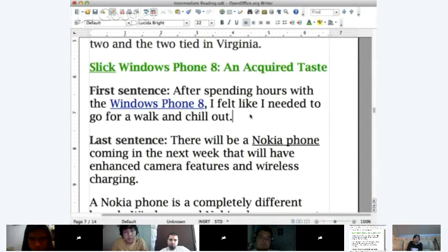After spending hours with the Windows Phone 8, I felt like I needed to go for a walk and chill out. So I'm going to paste it in the chat so you can see it again while you're looking at me. But after spending hours with this phone, I felt like I needed to go for a walk. So basically what it's saying is this phone is way too complicated. It's a lot of work. I don't really like it. After I spent hours with it, I needed to just go cool off somewhere. It's just too much for me. That's what I gather from what he's saying, okay? So saying I need to go for a walk and chill out means I need to, like, decompress. It's too much. I don't like it.